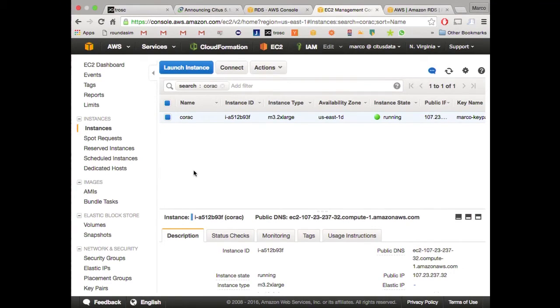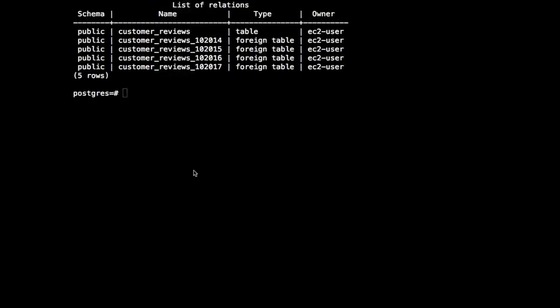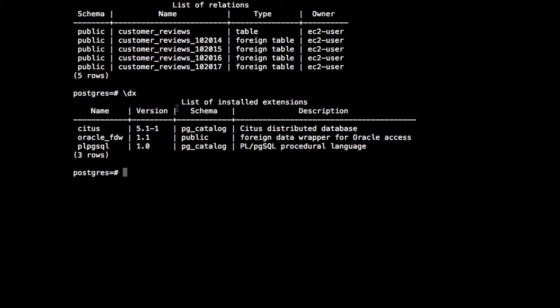So I set up another node on EC2 and installed Citus on Postgres. Citus is an extension. I used the 5.1. I'm going to use that to get one global view of these four databases on which I can run queries and run them in parallel.